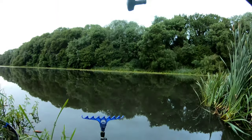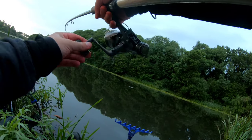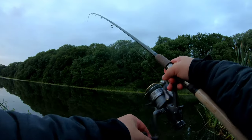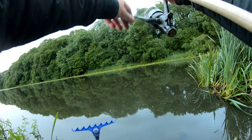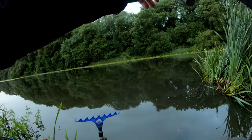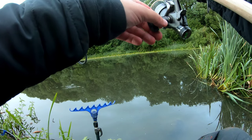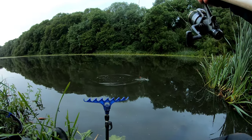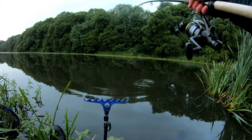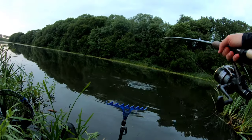There's a bite. And there's another tench. Oh, is it? It came to the surface quite quick, so I don't really know what it is. Oh, he's fighting well, whatever it is. Has to be another tench, has to be. Where that fish is fighting. Oh, get up. Yeah, another small tench.